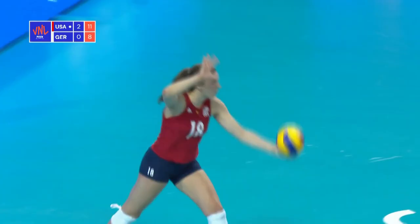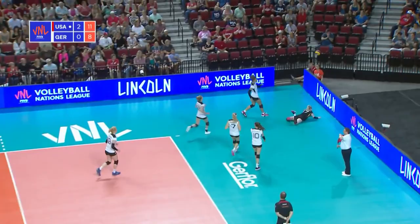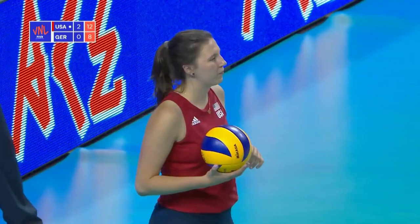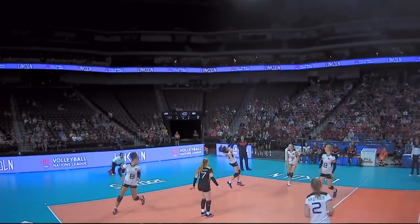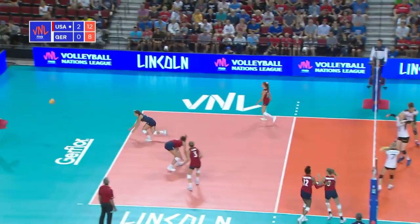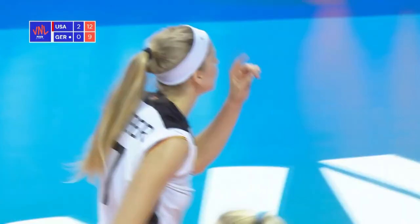Fekir now with the serve. It's a good serve. It's an ace serve for Fekir. The lead increases for the USA. The ace count is now up to 7. Not for Fekir, but for the whole team. Sometimes you can go through a whole match with no aces. Certainly it's a high count at the moment for the USA, to have 8 now, whereas Germany have 3, which is about your average.